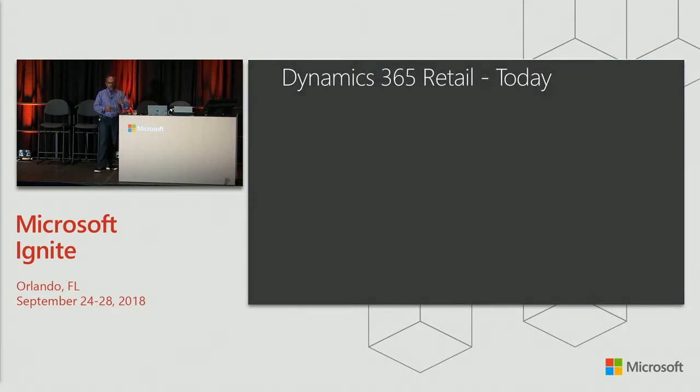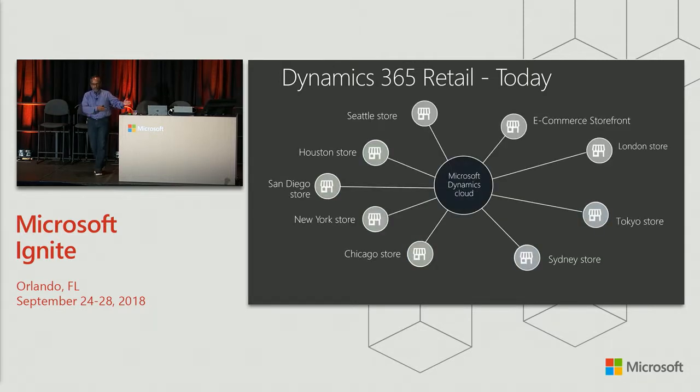So what happens today, when I say today, it means in all the versions prior to that, is when you deploy Dynamics 365 for retail, you see the central box here. Basically, we pick a data center that is appropriate for a customer, and when we deploy it, what that really means is both back office and the channels are all co-located in the same data center, sharing the same set of resources that will all be used by various stores and e-commerce storefronts and everything else. That's how we have been for the last 2.5 years, ever since the first version of Dynamics 365 retail shipped, actually. So it's all co-located, both for back office and for the channel storefronts.